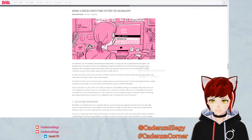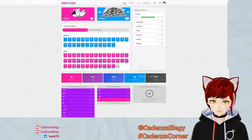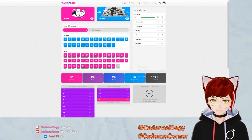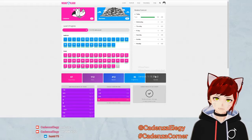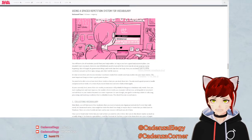So I use Wanikani because you can find Wanikani decks in Anki for free. It's just that I prefer to have an online based progression system, because I sometimes do my reviews on my phone, or I can do them on PC as well. Because I swap between devices, I prefer to keep it this way. But if you stick to mainly one device, then Anki is also a very viable way.